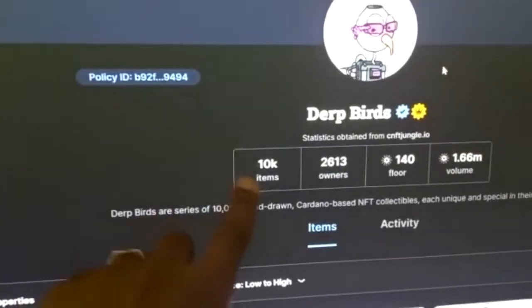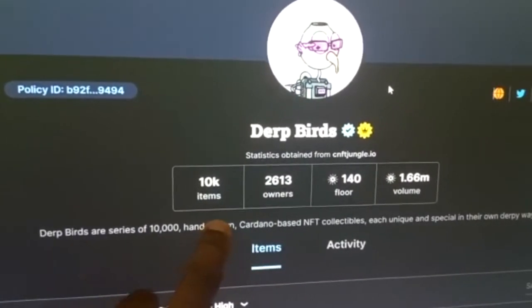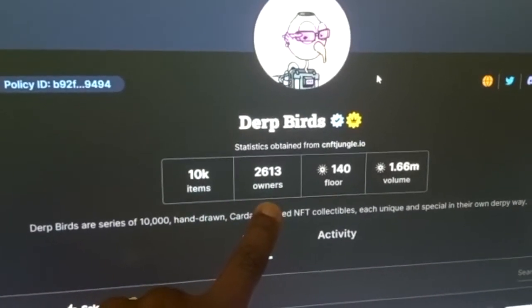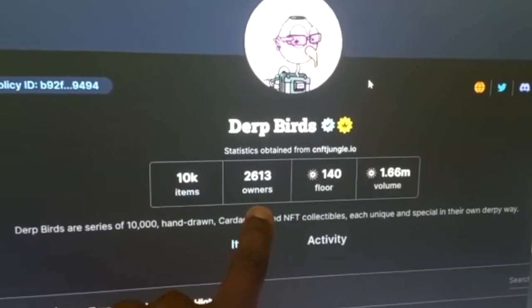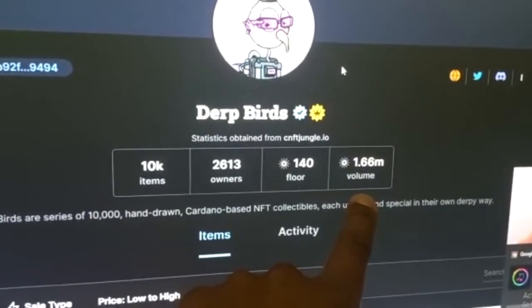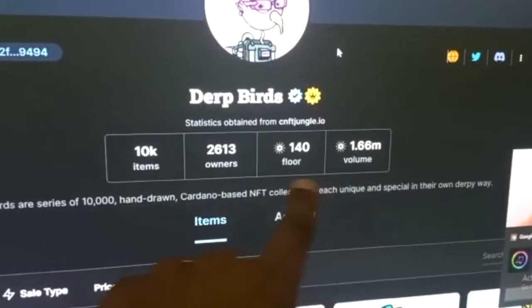There we can see that there are 10,000 items. So this collection has 10,000. We have 2,613 people who own these NFTs, and we can see that the trading volume since it exists is at 1.66 million.